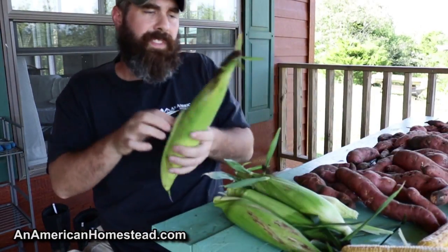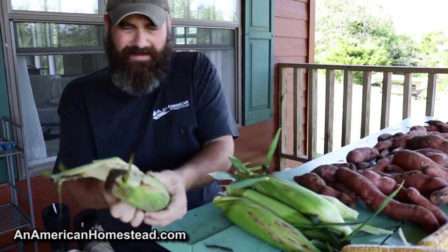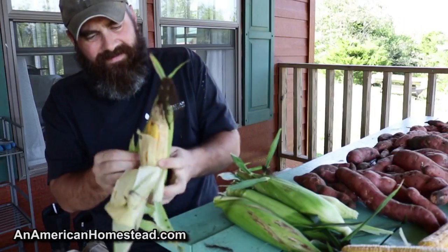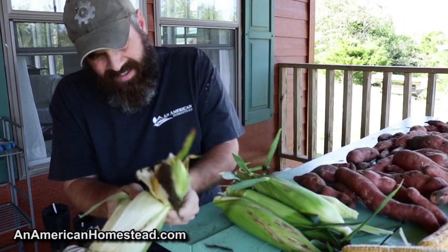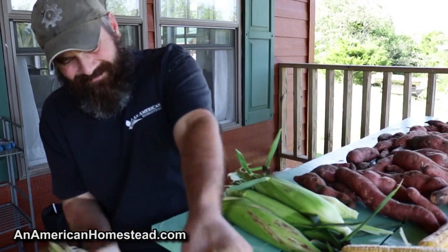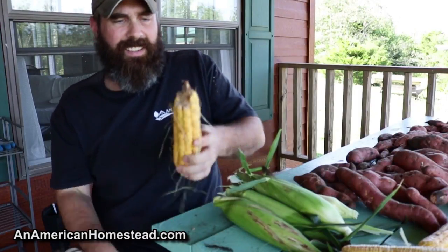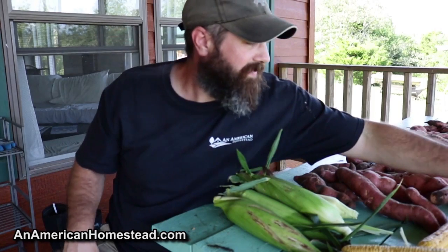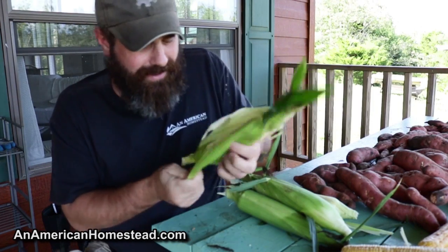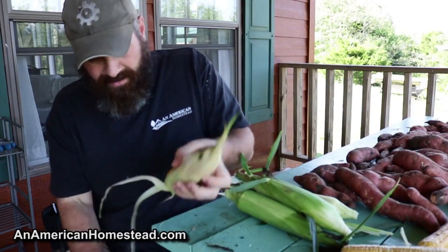Let's see, that one's good. Oh, that one's not going to be good. Worms got in that one. The chickens are all underneath the deck right now. They're staying out of the summer sun. They'll eat this stuff all day long. Yeah, they'll eat that one. If I was starving, I'd eat it. But I ain't starving. I don't know about that one either. Oh, that one looks good.